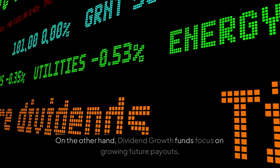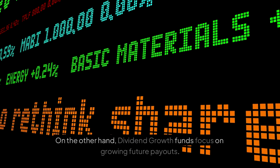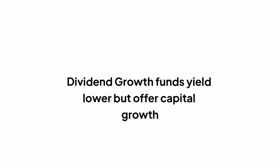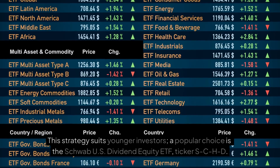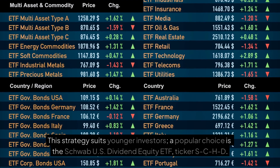On the other hand, dividend growth funds focus on growing future payouts. They usually yield 1.5 to 3%, but with high capital growth over time. This strategy suits younger investors. A popular choice is the Schwab US Dividend Equity ETF, ticker SCHD.